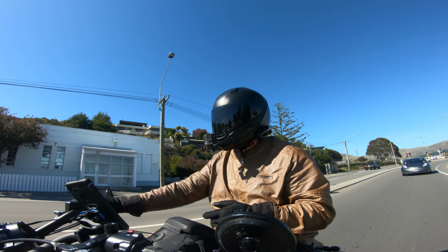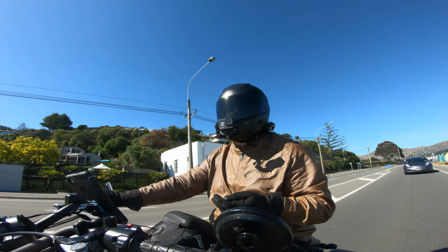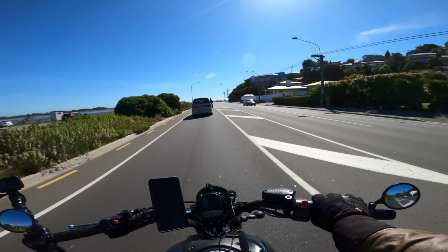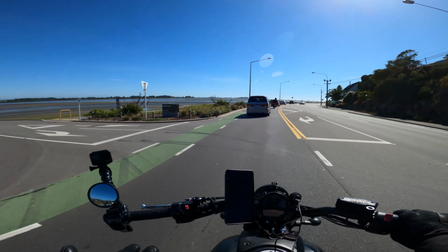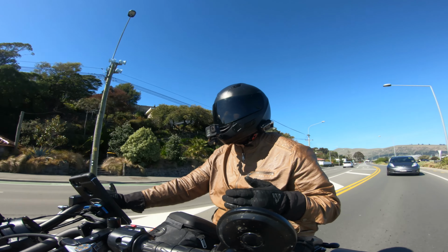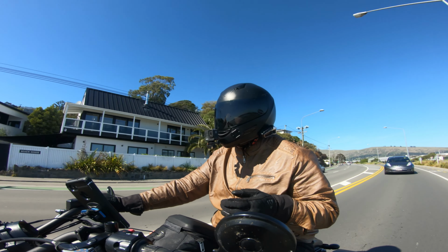We're going out through this little seaside suburb of my city, Christchurch, New Zealand, called Sumner. Nice wee little beachside, I guess you'd probably call it a wee township, but it's just a suburb of the city. But we're gonna go there and then shoot up over the hills and down this road that's really, really nice to ride.